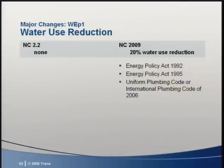The last prerequisite with major changes is Water Efficiency 1. USGBC listened to popular demand on water savings. Now, LEED adds a prerequisite for water efficiency. This prerequisite actually comes from the original Water Efficiency Credit 3.1, 20% water use reduction. The baseline is expanded from the original Energy Policy Act of 1992 and adds the Energy Policy Act of 1995 and the Uniform Plumbing Code or International Plumbing Code of 2006. The water reduction will need to be 20% better than the baseline. Besides the high efficiency fixtures for water savings, water collected from the cooling coil condensate can help contribute to this prerequisite. This concludes our review on major prerequisite changes.